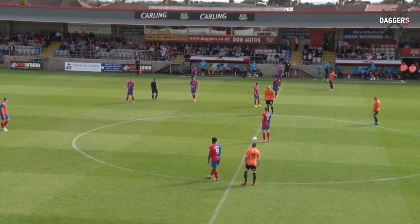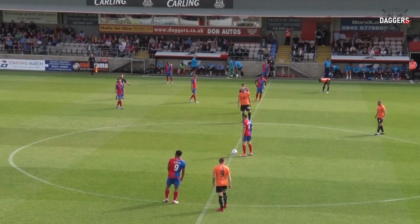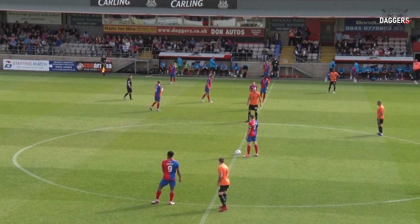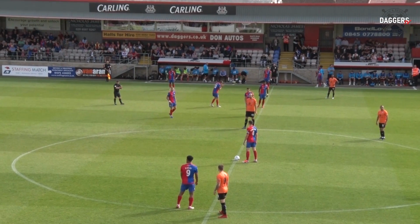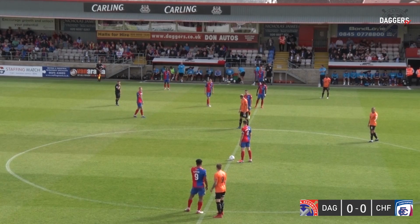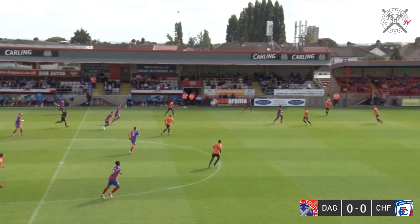It's a decent crowd in here for what is yet another new era for the Daggers. Can we get it underway with a win? And I can tell you now, there is a huge red and white star-spangled banner away to my left-hand side, which tells you all you need to know about the new owners. And this Dagenham side look to begin with a win.